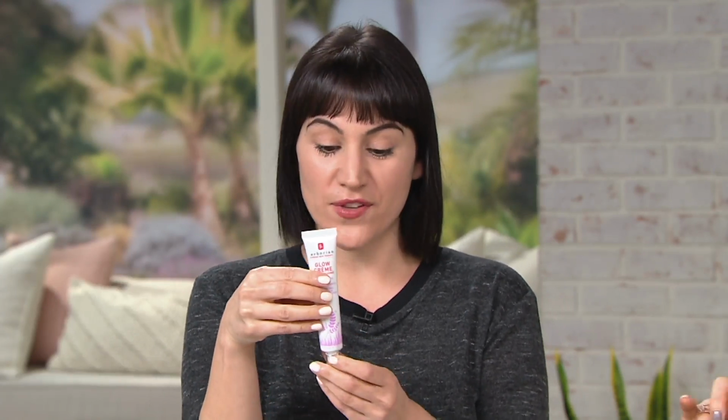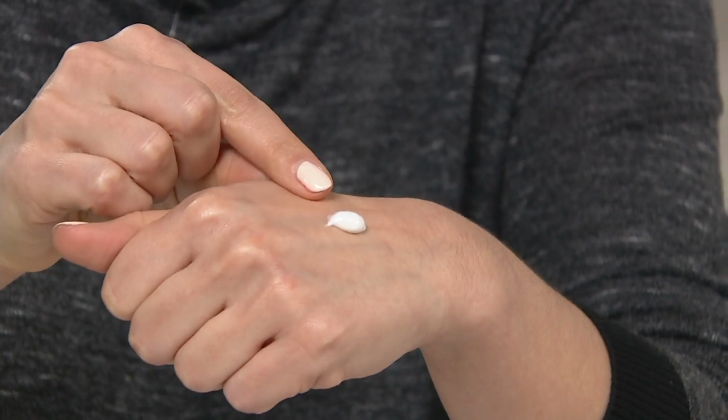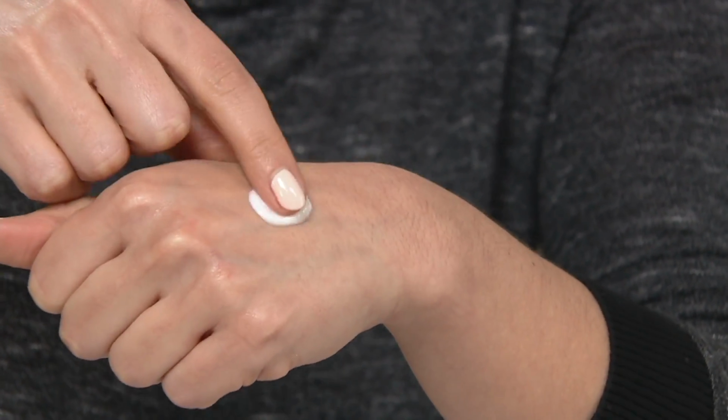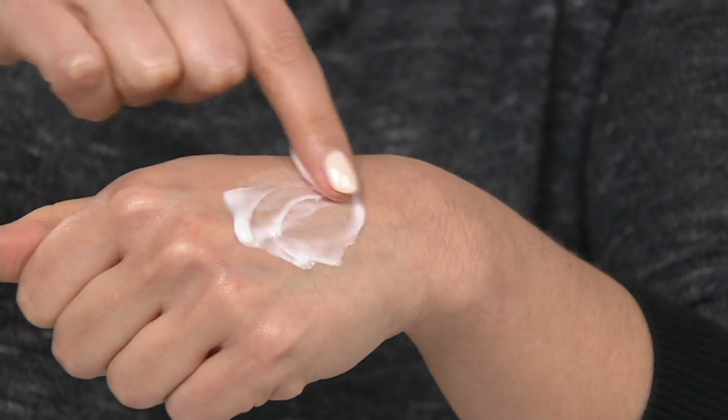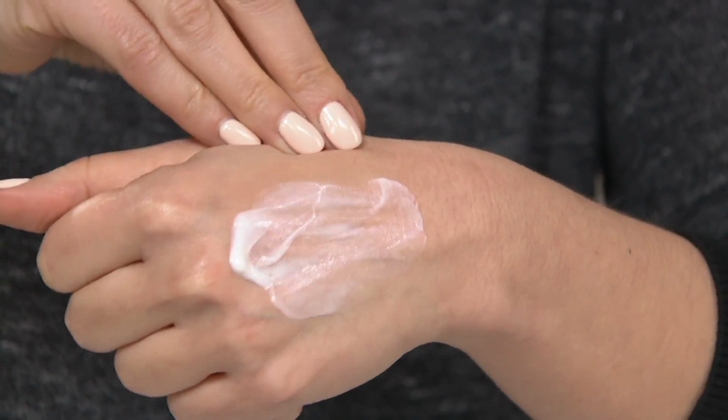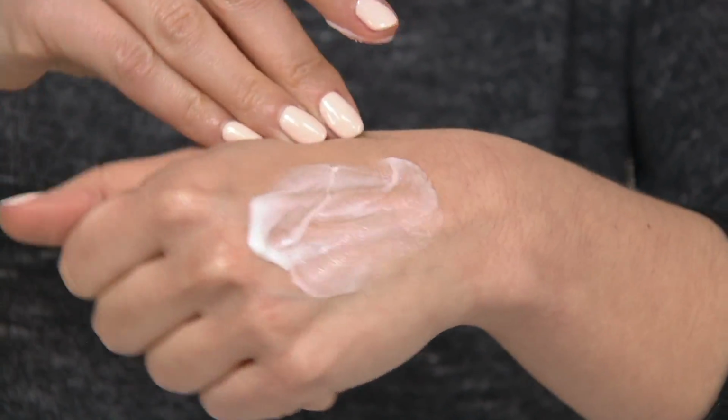Nice. The reason that I love this product, and I want to show you the beautiful consistency, I'm going to just give a nice little generous amount. It gives you a beautiful pearlescence to the skin. I don't know how well you can see that, but do you see the pearly tone that is released on the skin? Do you see that gorgeous, kind of pearlescent natural tone? Yes.